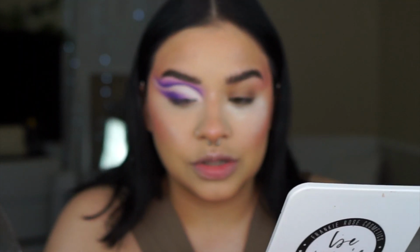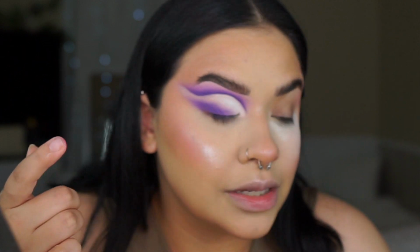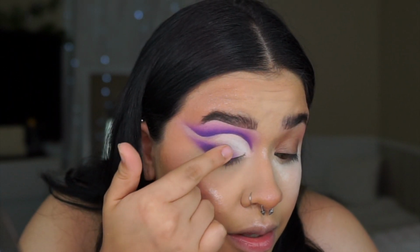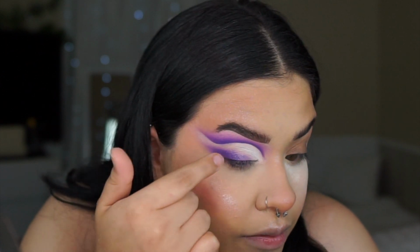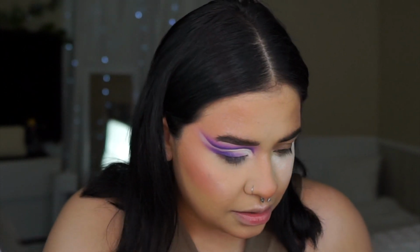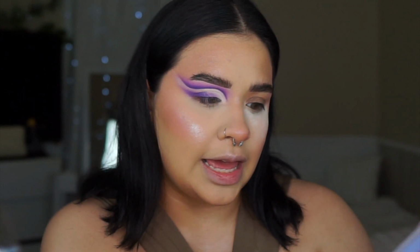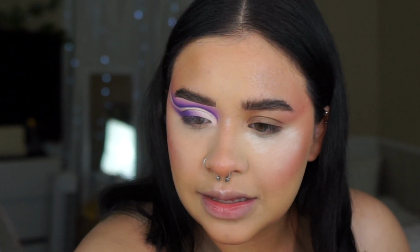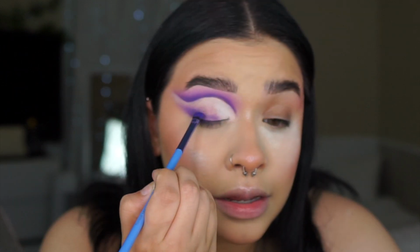I'm just going to use my finger and come in a little bit so you can see. I'm going to put it right on top. I don't know if it's going to apply well. Let me see if I can apply it with the brush because it's not applying well with my finger. How'd they say to do it? We're going to go back to the tips, okay? Apply it with a clean finger or a flat synthetic brush. Do we have a flat synthetic brush anywhere?